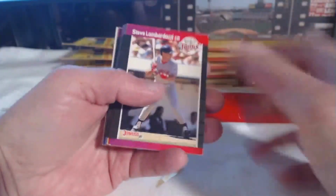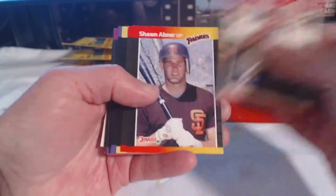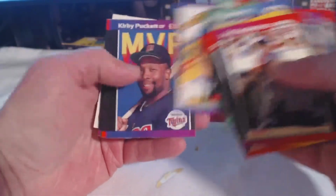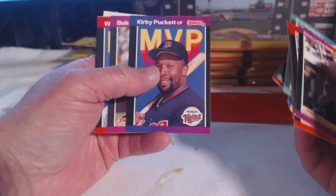Next up, I think I'll be breaking for some Bryce Harper / Mike Trout. I have a box of 2012 that I've been itching to open. So I think that will be my next episode.